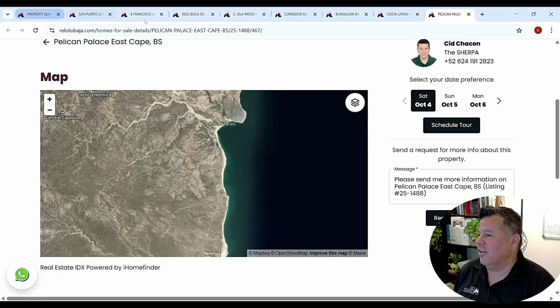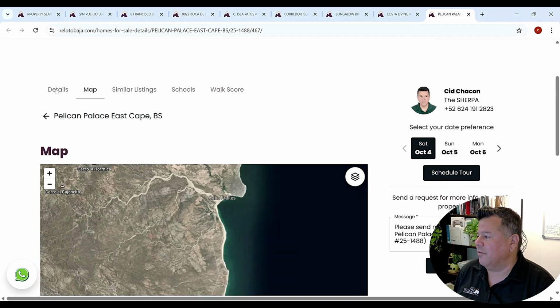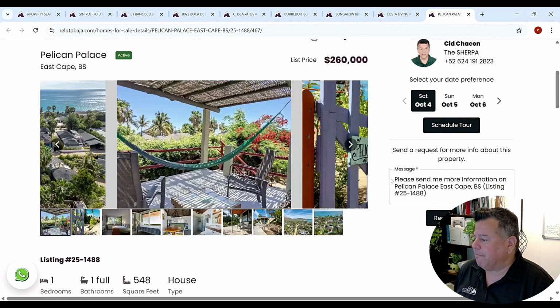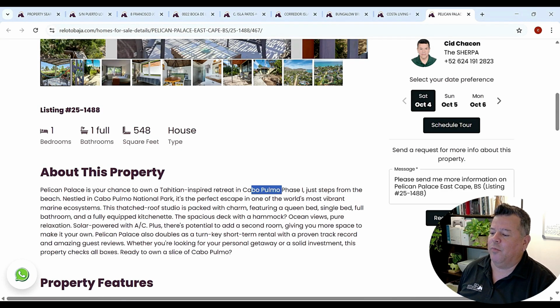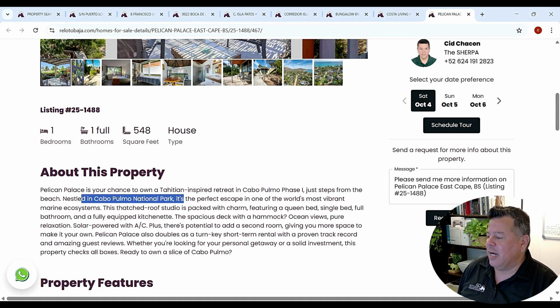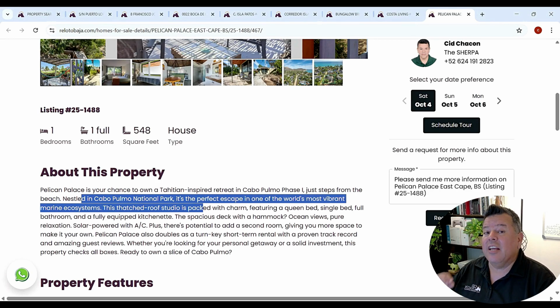So let's take a good look at this property. Let's go up to details. Pelican Palace is what it's called, your chance to own a Tahitian-inspired retreat in the Cabo Pulmo Phase 1, just steps from the beach. Nestled in the Cabo Pulmo National Park, it is the perfect escape in one of the world's most vibrant marine ecosystems. If you are a diver, or like snorkeling, this is it.